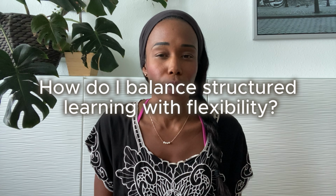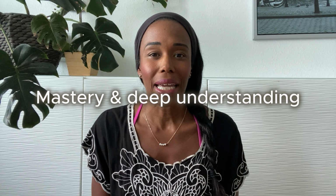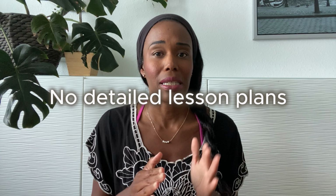How do I balance structured learning with flexibility and adaptability? Well, I focus on mastery and a really deep understanding of topics, specifically in math. I don't make weekly lesson plans detailing what lessons have to be covered. It just doesn't work for us. I've tried it over all these years. It just doesn't. So I move at my child's speed to eliminate the pressure on them and on myself.